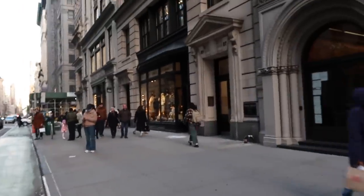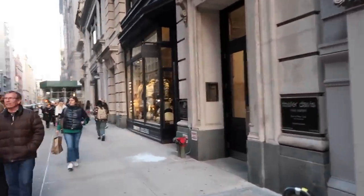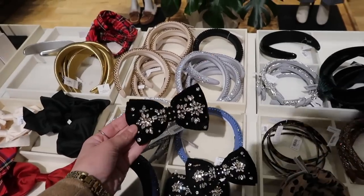The market, and now we're gonna do some shopping. I got some Levi's. Now I want to get a bow at J.Crew. They have a cute little bow with a rhinestone on it, and I want to get it. Look how fun this is. She just wrote it for you. She did.